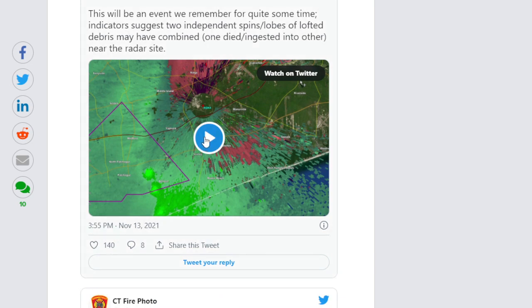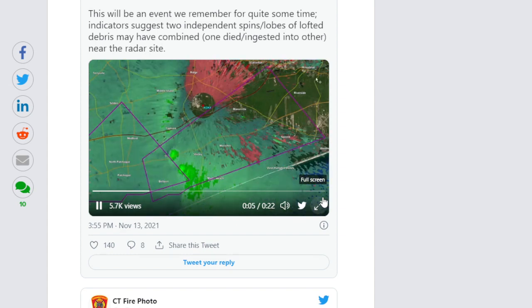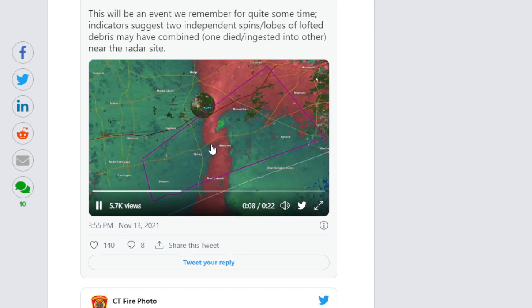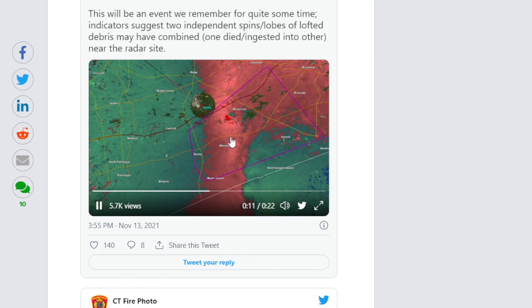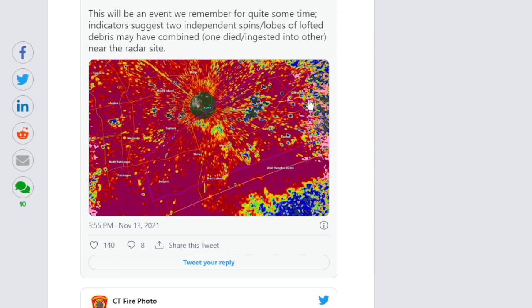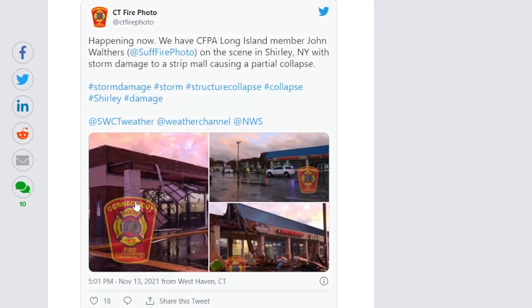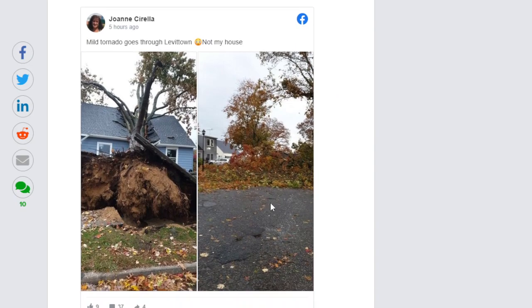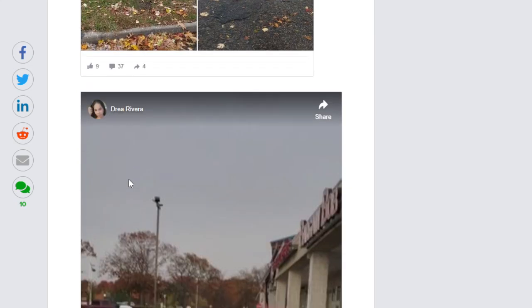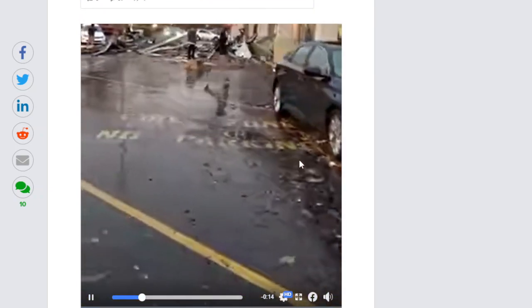And this is on the radar, so let's take a look at this here. They're showing the radar. Yep, there it is. You can see it right there. Classic signature right there. That is insane. That is insane, folks. This is more pictures from Suffolk County here of some of the damage. Look at this tree on a house in Levittown. This is the scene in Shirley right now.